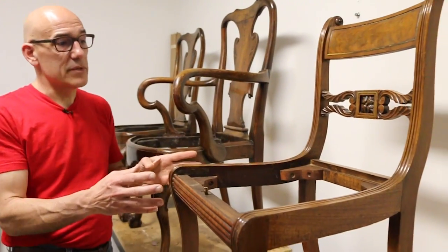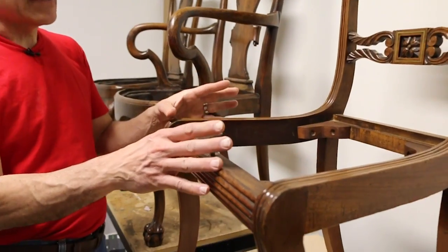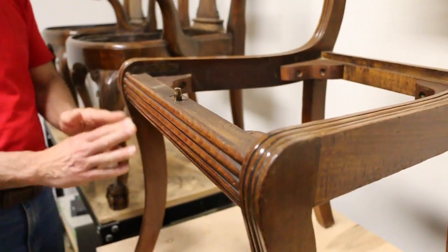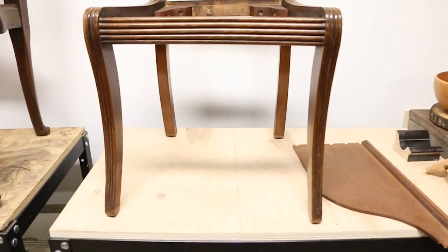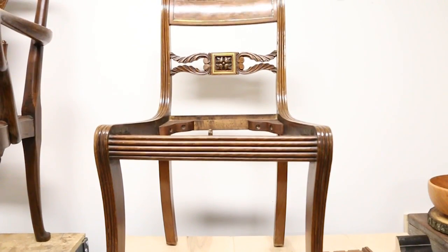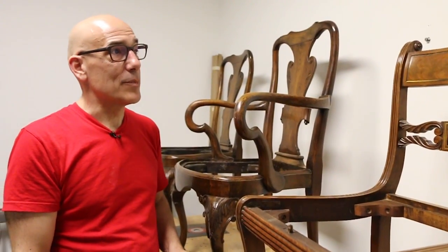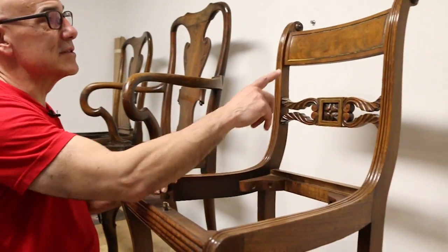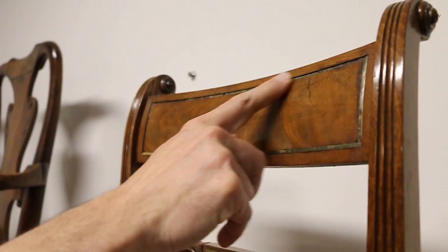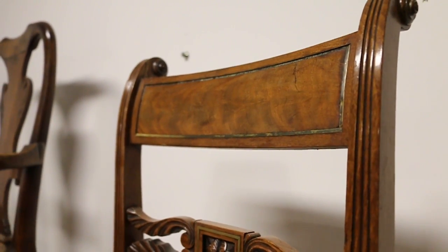So this is an example of a chair that was disassembled, all the joints cleaned out, and then re-glued and put back together again. Because you can't glue to glue. Right. And we just keep trying to do that. That's right. Oftentimes a person just doesn't want to take the time to take the chair apart and do it the right way. But what's nice is here we've got a brass inlay, and the brass inlay on this one would need to be replaced here. But it's wonderful inlay and carving.